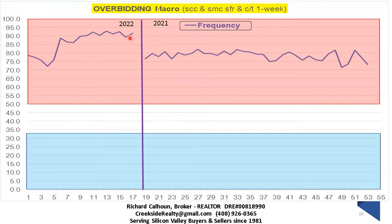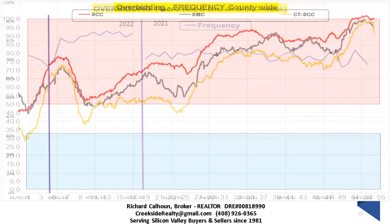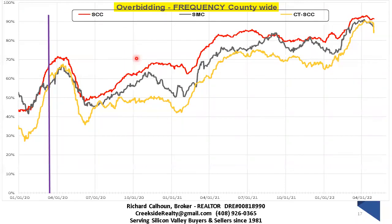This information lags behind by 5 weeks, roughly, for the time it takes to close an escrow, because it needs the sale price. Here's the overbidding of the three major components.